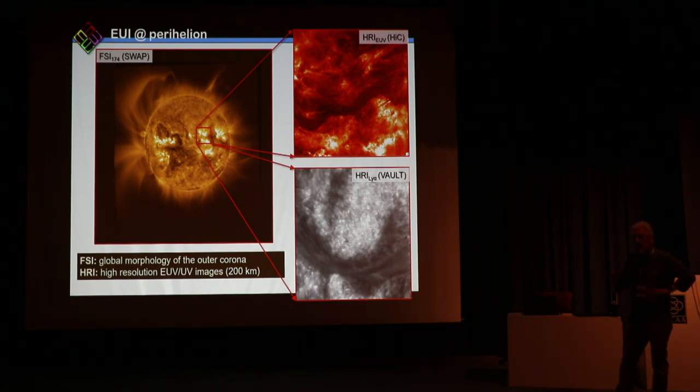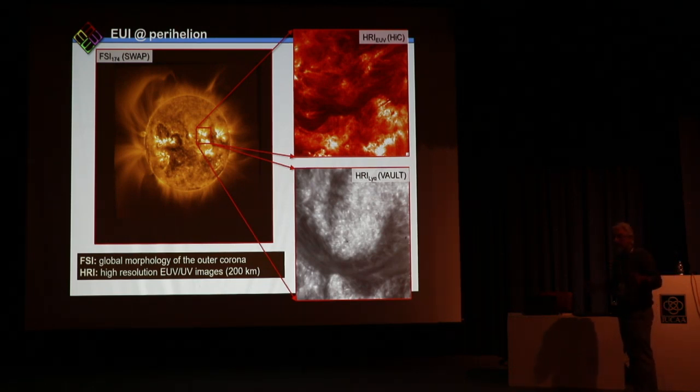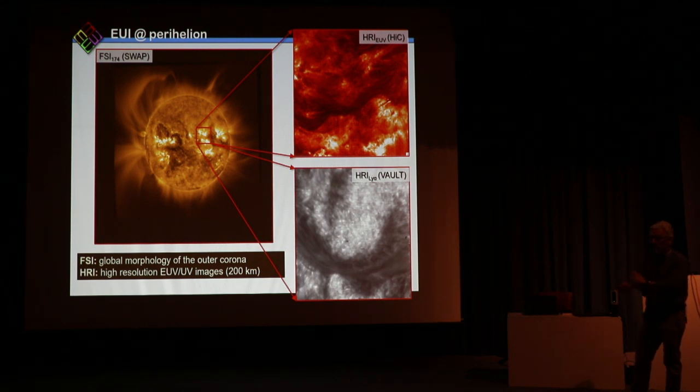So when people ask me, oh, can we do wave study? Can we do this and that with Solar Orbiter? I said, forget it. Solar Orbiter, most of the observations will be synoptic in coordination with the in-situ instruments. Occasionally, we'll be able to do these high cadence, high resolution studies, but not for every orbit.